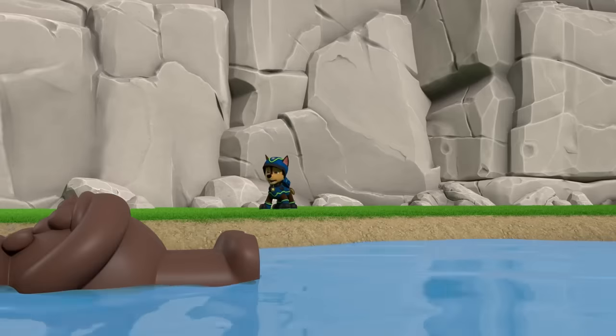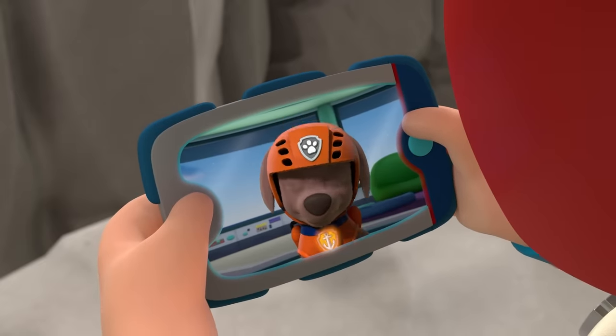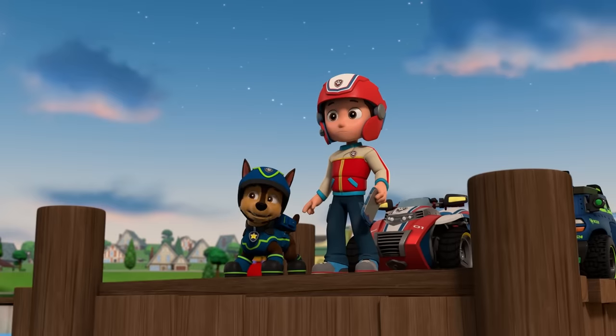Ryder, the bunny bounced! And now we've got a floating Flopsy! Help me! Zuma, we need you and your hovercraft stat! Let's dive in! Now we just need to get that bunny to shore!